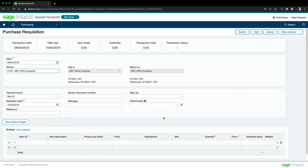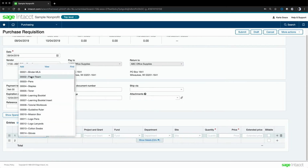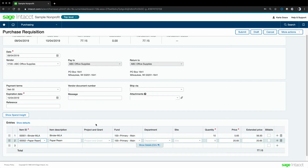We'll look at this in just a minute. In the details or line item section, we can go ahead and select items to purchase. I just select the item and set the quantity. I'll create a second line item the same way. Notice that the pricing is already set for items that I purchase on a regular basis. If no pricing were set for the item, I could set the pricing here. I can also override the default price.